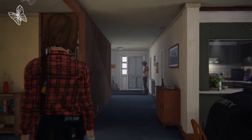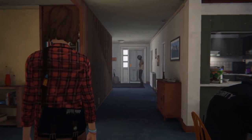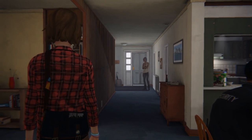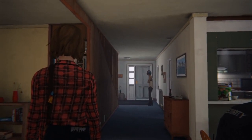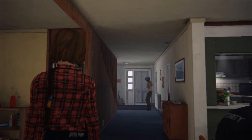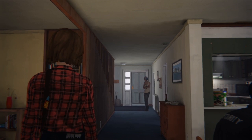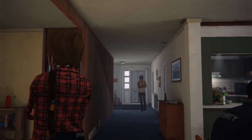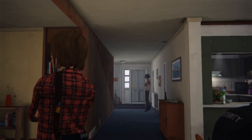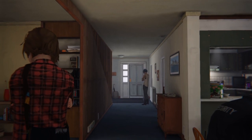The problem is that Chloe was serious. Maybe I went too easy on her. Chloe was actually very upset with us. We went off to look in his files, we came back after looking in his files, and we sided with David. We can travel through time, and we've saved her life several times, and we're dedicated to finding her friend, and she thinks that I've betrayed her?